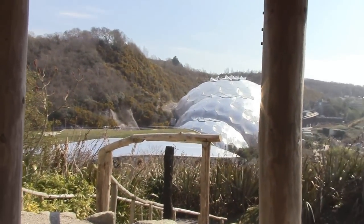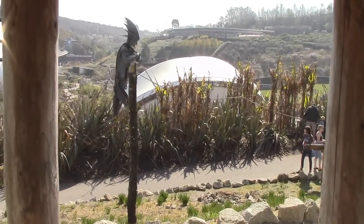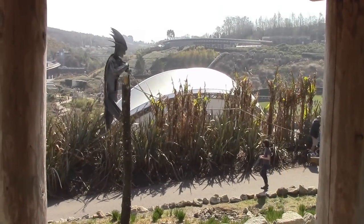We've now got annual passes to the Eden Project, so maybe next time. Yeah, maybe next time. But it's just too much money. £36 for us both to do it is way too much, really. But still, it's fun to watch people do it.